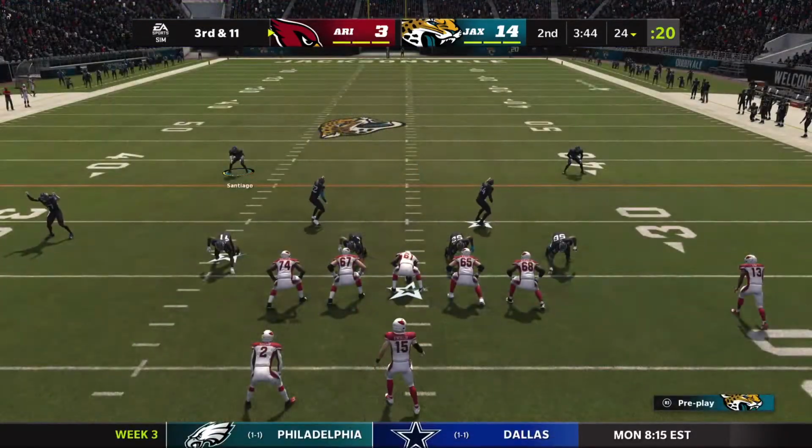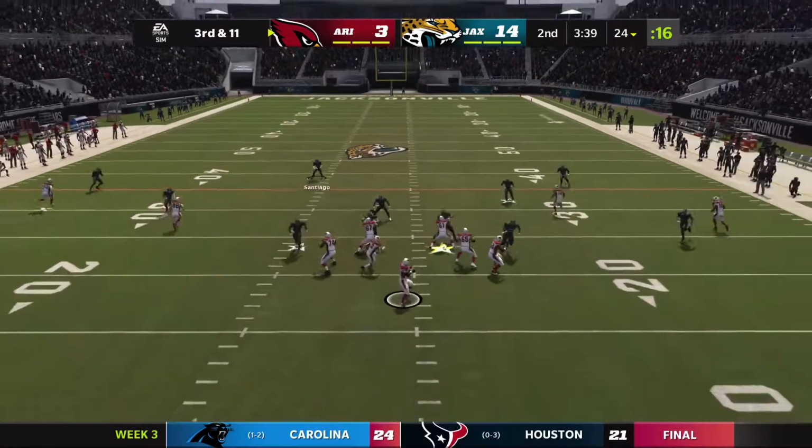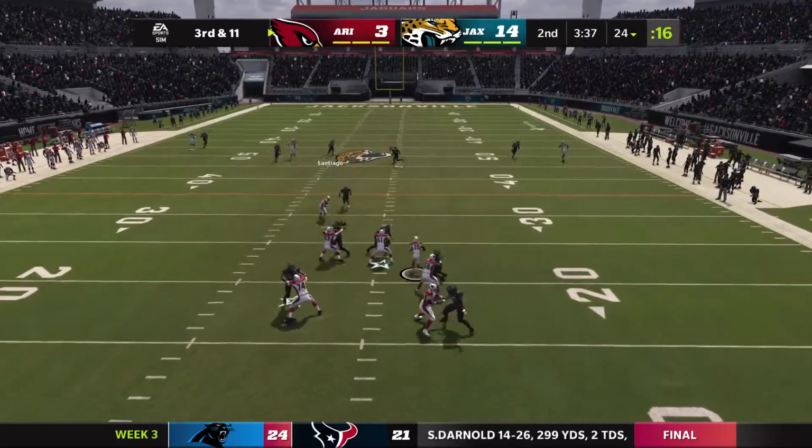The Cardinals on third down. They've been good. 3 for 4 thus far. This is 3rd and 11. They'll set up to throw.